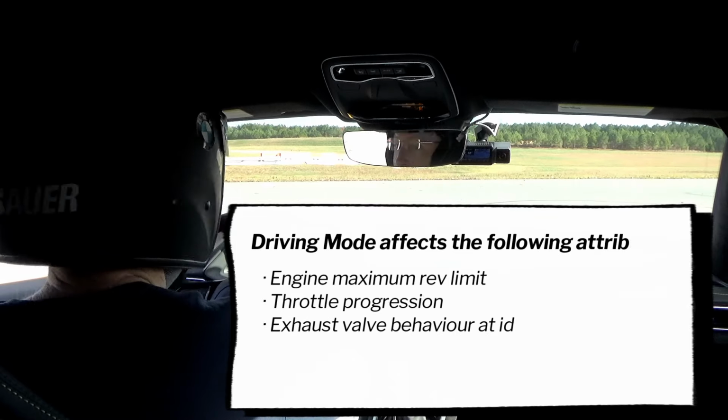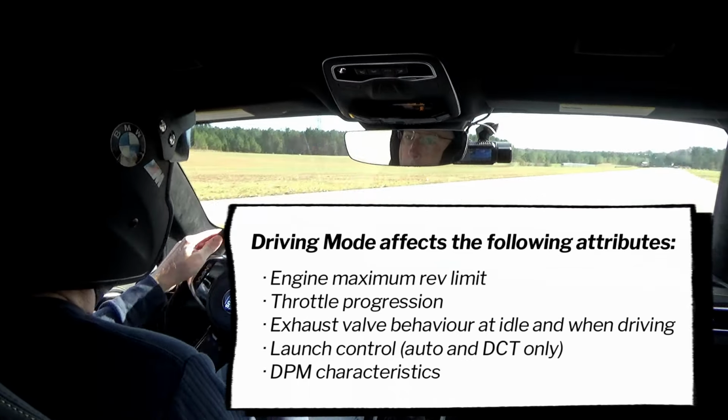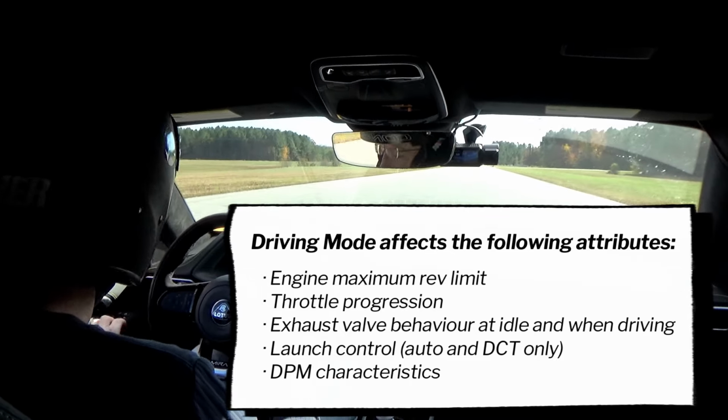And then I'll go into sport mode and then track mode. Okay, I think I have space. I'll be curious to see if there's a big difference or not.